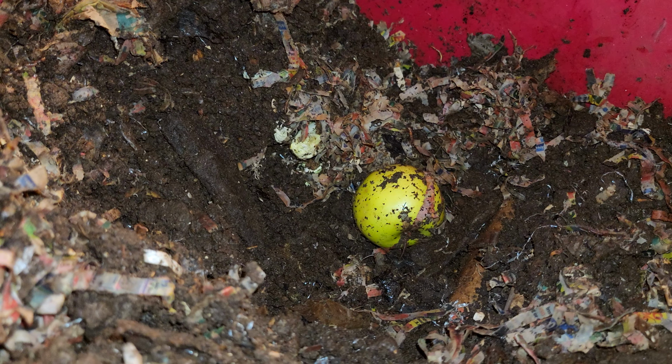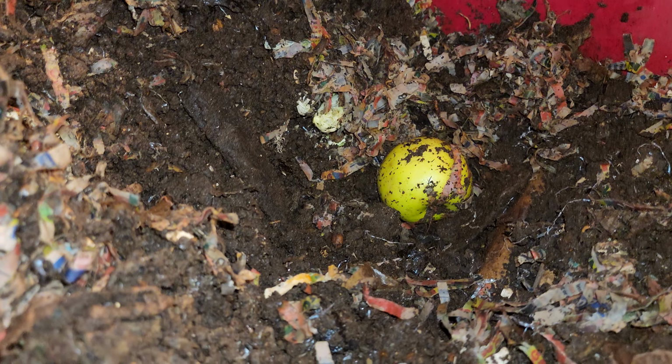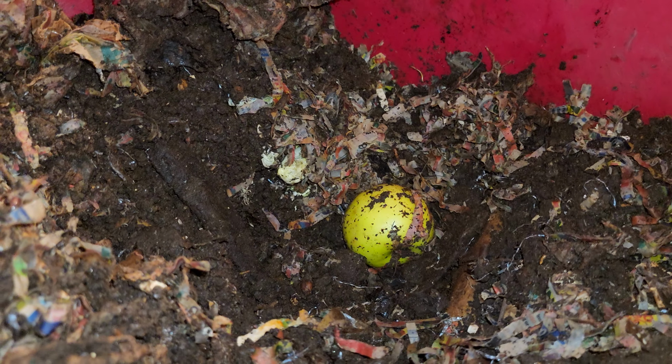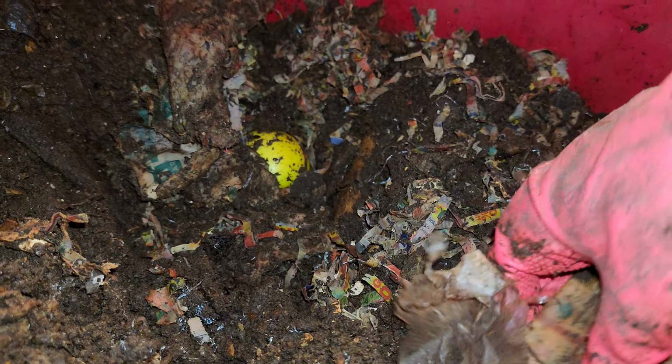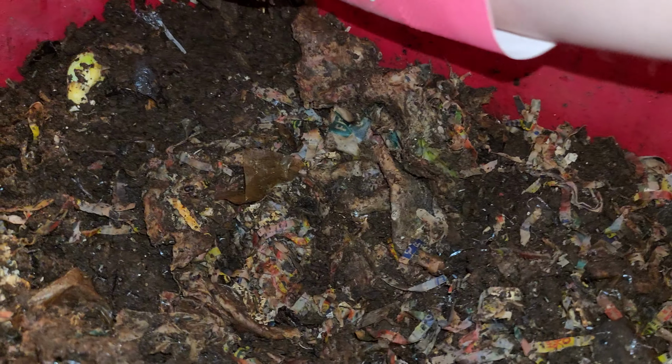Alright, well, like I said, they're there, but they're small, and they're not that many. Alright, I don't know if I'm going to add any more paper products, because remember, I'm supposed to be harvesting this whole situation starting on this side, and then migrating over to this side. So maybe I'll just add a little bit of wet shredded paper to put on top. But, well, I don't know.